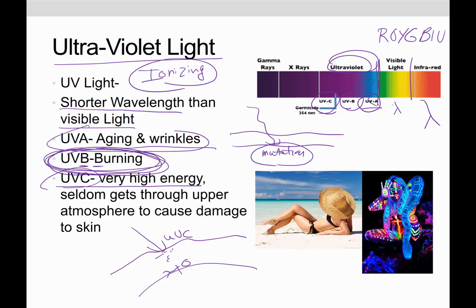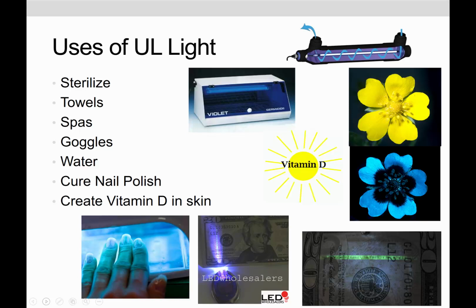When you look for a sunscreen to buy, make sure that it has UVB on it, or a lot of them will say something about broad spectrum protection, because you want not just one, but all of these kept away from your skin to protect yourself from potential challenges.